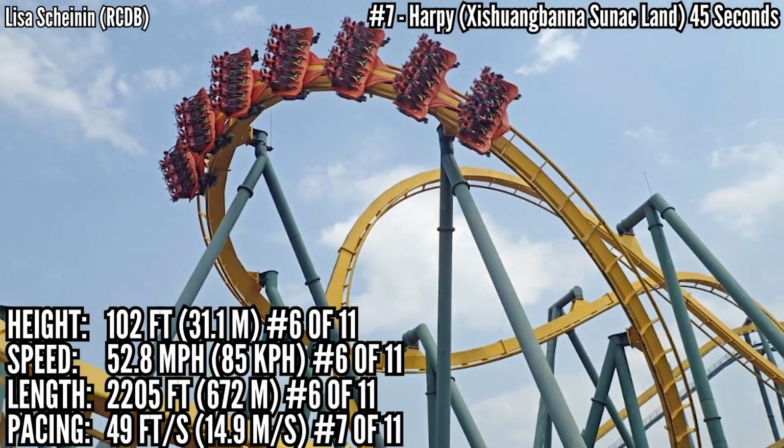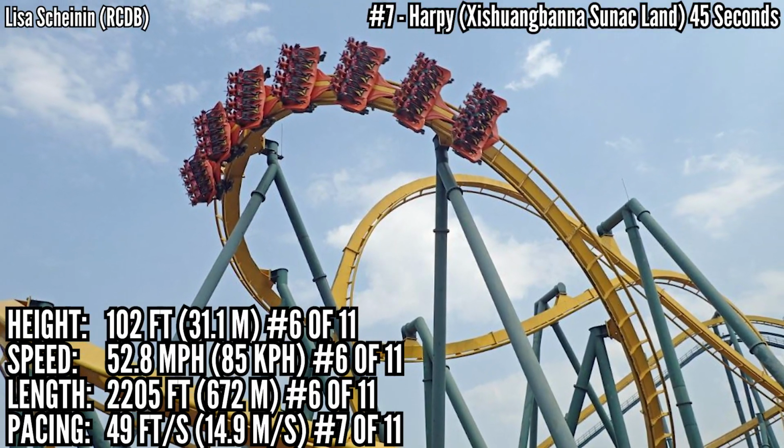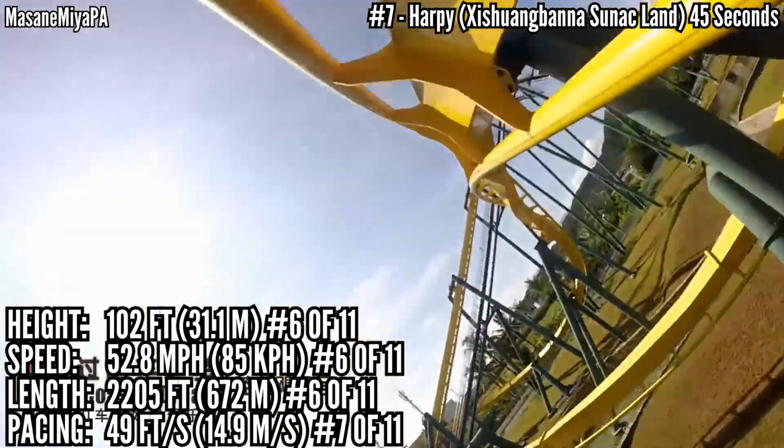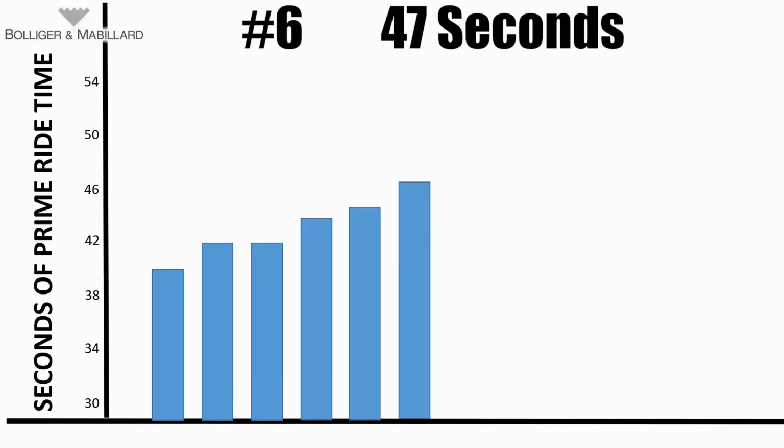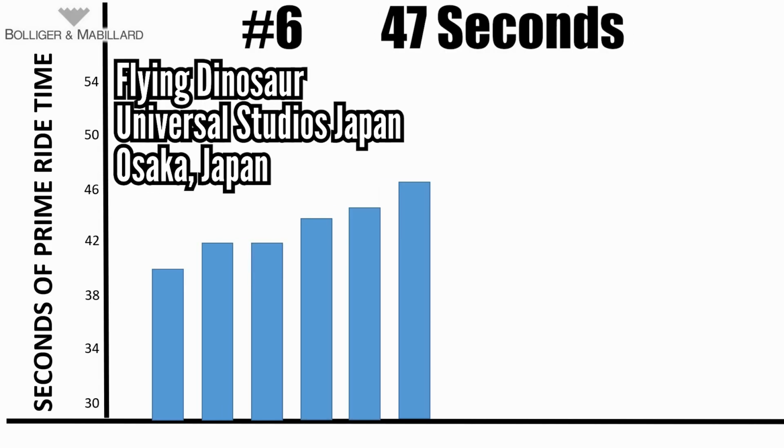This is listed as standing but not operating since 2020, as this park was closed for refurbishment, but that was scheduled to reopen in late 2021, so it may already be back open. In 6th place with 47 seconds is Flying Dinosaur at Universal Studios Japan.